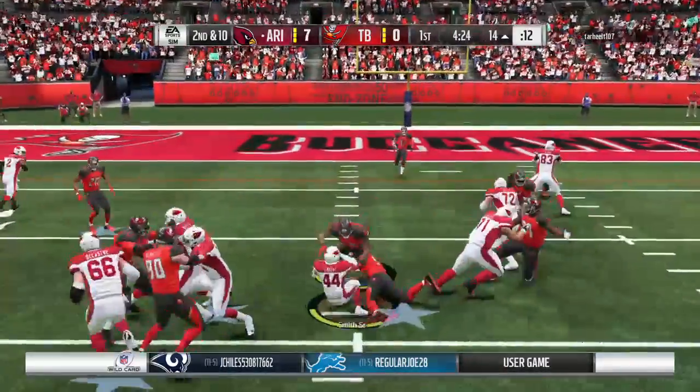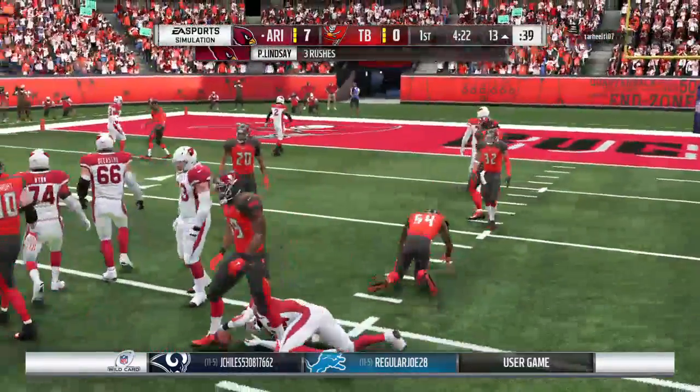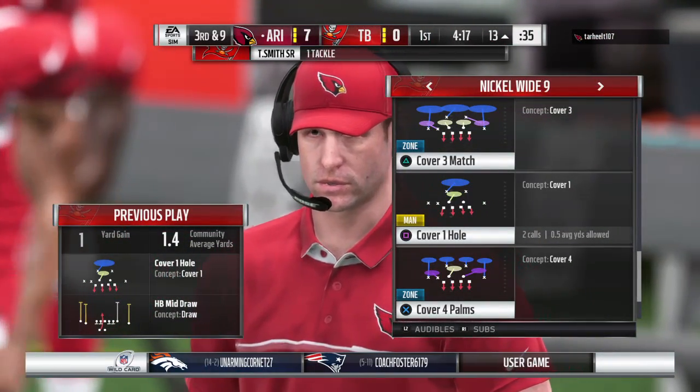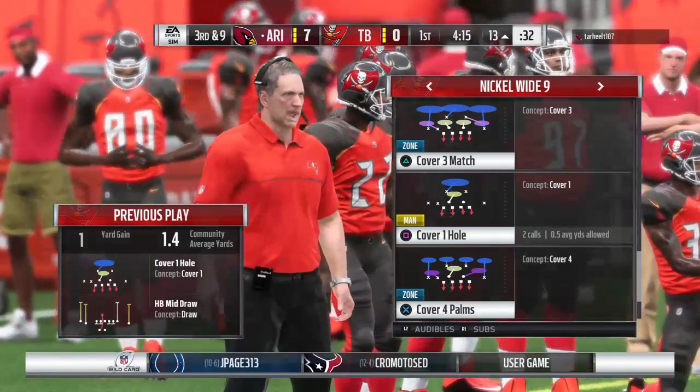They'll run it now out of the gun. And they get to him quickly here as he stopped right around the 13.1 yard, the official pickup there, so it's going to set up 3rd and 9.